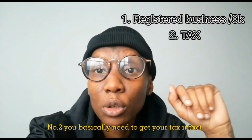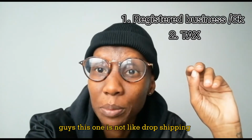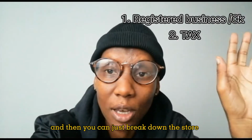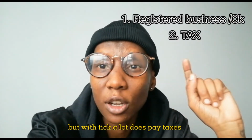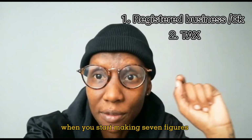Number 2, you basically need to get your tax intact. Guys, this one is not like drop shipping, where you're making a store and then you can just break down the store and you won't get that traced. I'm not saying you should do that, but TAKEALOT does pay taxes and they're going to come after you when you start making 7 figures.